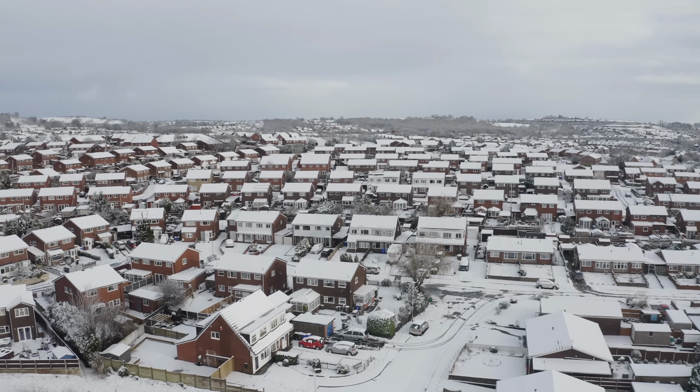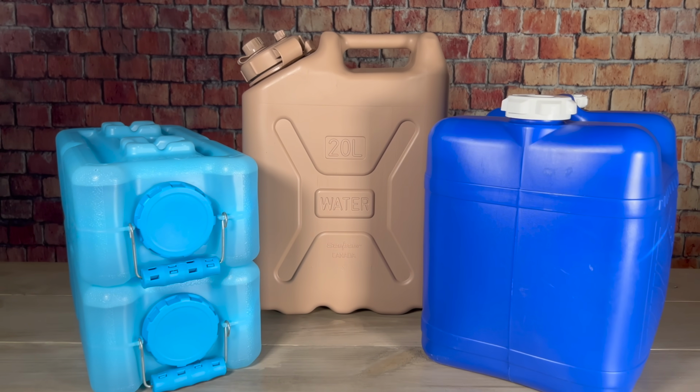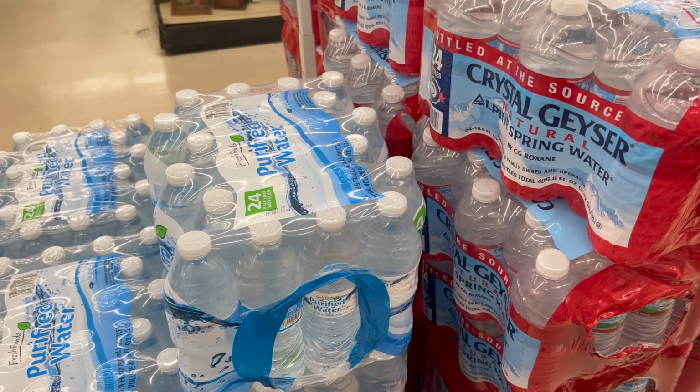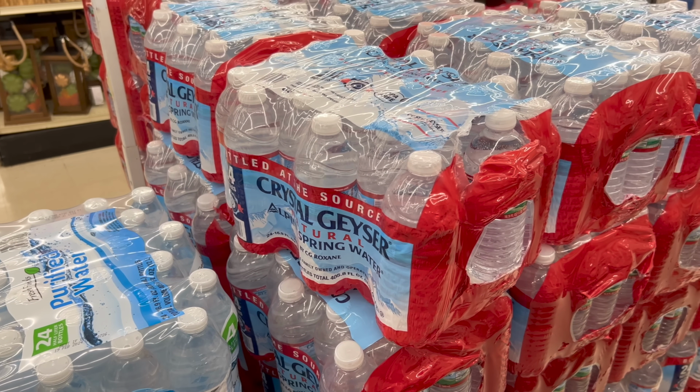Extreme low temperatures can cause big problems for municipal water systems, and having water stored inside of your home is the best way that you can prepare for this. Bottled water is an okay option if you don't have anything else and you're short on money, but just understand those are not designed for long-term storage, so you need to rotate through them pretty regularly, and also be sure that you're replenishing your stock as you rotate through it.